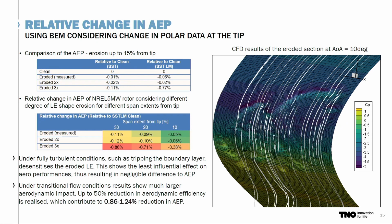On the top left, I have a table showing the relative differences between SST clean blade and SST LM, which is the transition model environment, between different degrees of erosion levels. And you clearly see that in the SST column there is hardly any reduction in AEP, while in the transitioning environment, we see quite a bit of a reduction.